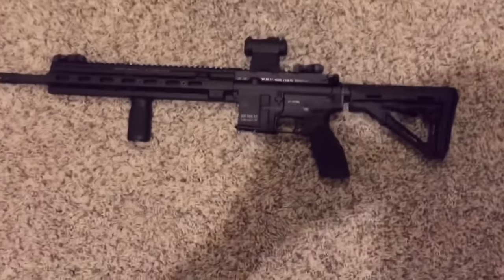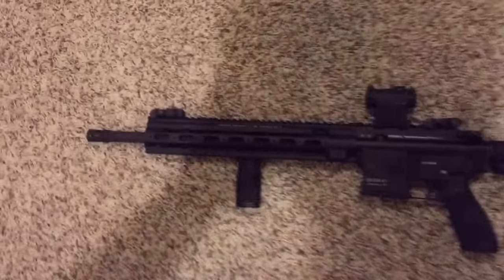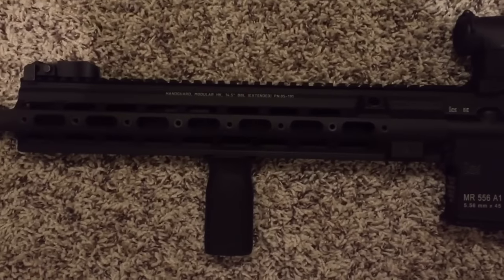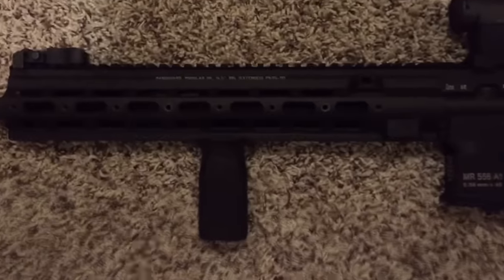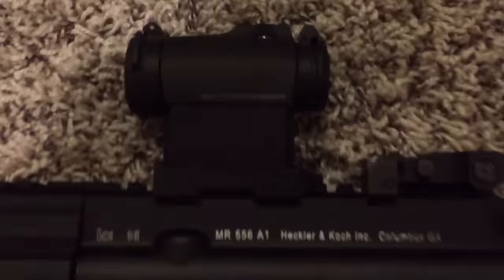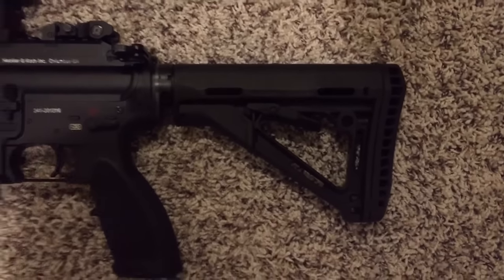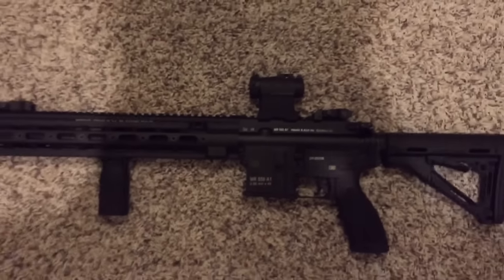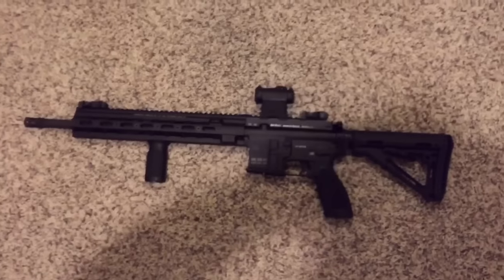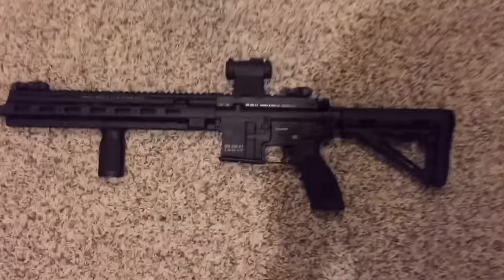Alright, so for those of you wondering what we were shooting today, this is an HK MR556 with a 14.5-inch Geissele rail, Magpul RVG, Troy iron sights, and Endpoint T2, along with the Magpul CTR stock. The other two guns, there was another MR556 and then a 416-22, but this is the one we got here.